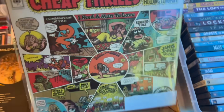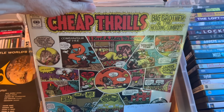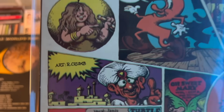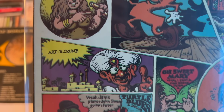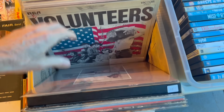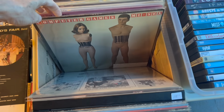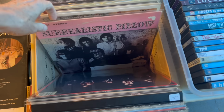Janis Joplin's band Big Brother and the Holding Company did Cheap Thrills, their most famous album, and Art Crumb is actually the illustrator of the cartoons on the front of it. The Magical Music of Walt Disney, Ike and Tina Turner, Volunteers by Jefferson Airplane, that was a good album. That's very strange looking there.